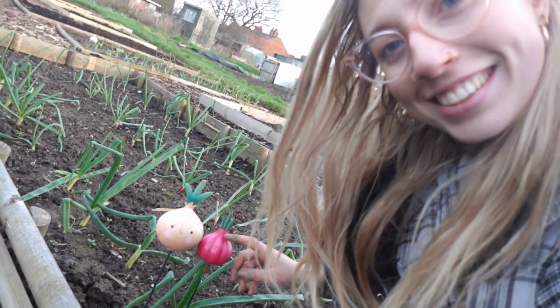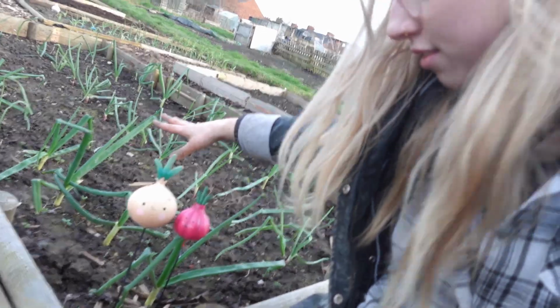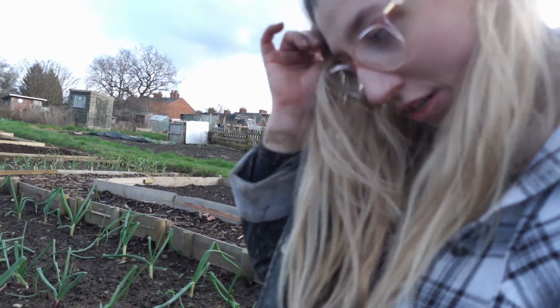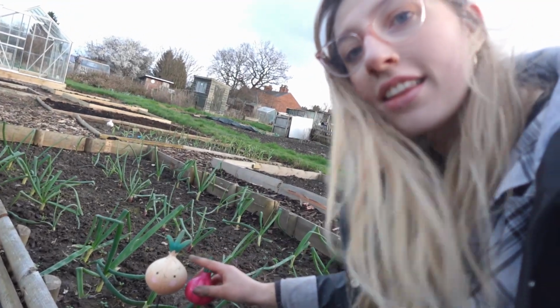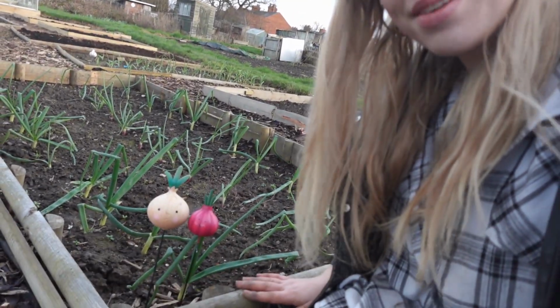Oh! Tell you what I have got, what I've not shown you. Bear with me. I got Ozzy a girlfriend. So this is Ozzy the onion. He's the protector of our onions, evidently. And I got him a little girlfriend. What's she, a red onion? Rhonda the red onion. And Ozzy the onion. They can look after our onions together. Aren't they wonderful?